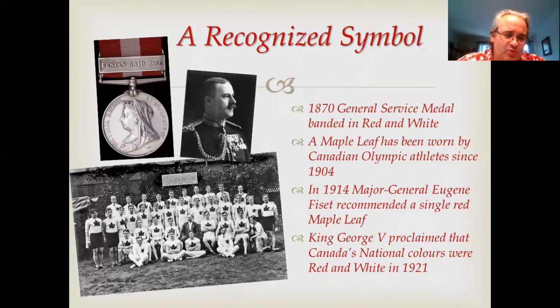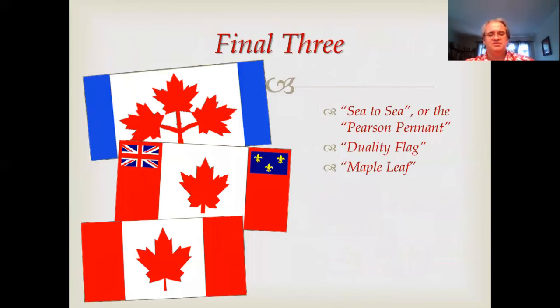The maple leaf has been worn by Canadian Olympic athletes since at least 1904. So again, a distinctively Canadian symbol long before it was actually chosen to be as such officially. And in 1914, Major General Eugene Fiset recommended that a single red maple leaf be the national identity. And so you have these long tries at color and symbol, but it had not yet been officially branded as the national flag symbol for the country itself. That would be some time.